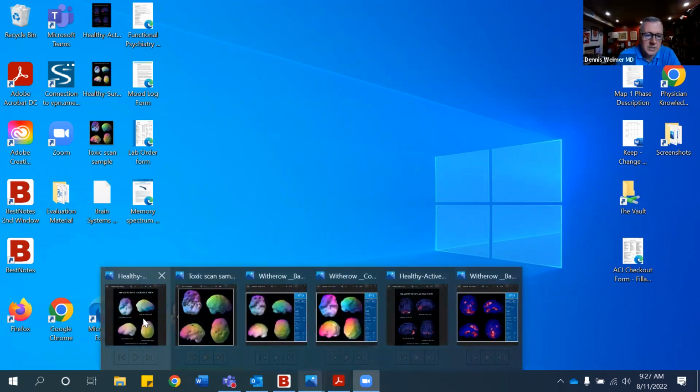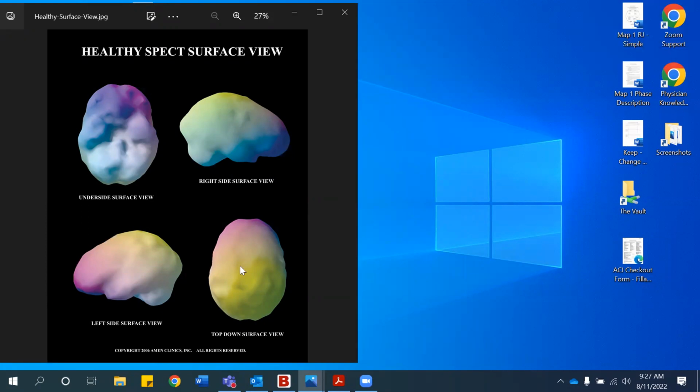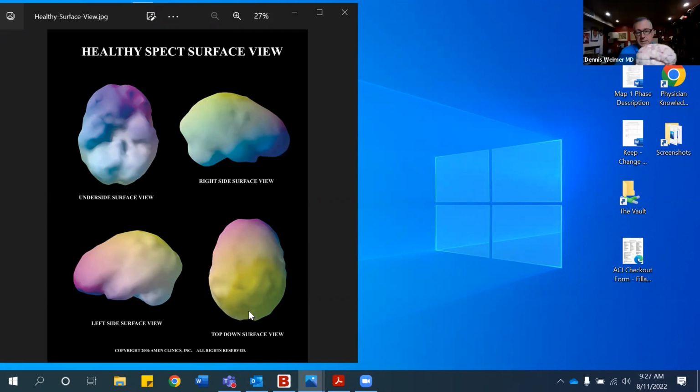So I'm going to bring up an example of a healthy surface scan. This is the camera looking at the outside in three-dimensional view of the brain. And I always start with the bottom right corner here. I think it's just easier for orientation. This is if the camera's looking down at the top of your brain. The frontal lobes in the front, and then the occipital lobes in the back. And then this top left corner is the underside surface view. Camera's kind of looking up at the brain. It shows the inferior orbital prefrontal cortex, your temporal lobes, which here are nice and convex and symmetrical, and your cerebellum in the base and back of your brain. And we're going to talk a lot more about the cerebellum in a little bit.